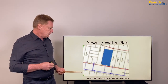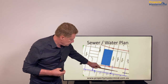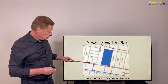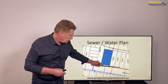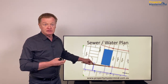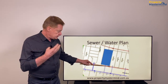Now, in regards to sewer and water, so here we go. That's the lot. I've hatched it in blue just to make it more obvious for you. This is one street here, and one street there, okay? So that's one street, 2 streets. What we've got there is a red line. You might not pick up, that's the sewer. And it has what we call a jump up. That's a sewer connection in that bottom corner. That's the lowest corner of the block, and that's where the sewer connection is for the house at the moment. So we'd use the same sewer connection for the townhouses, and so that sewer's not a problem.